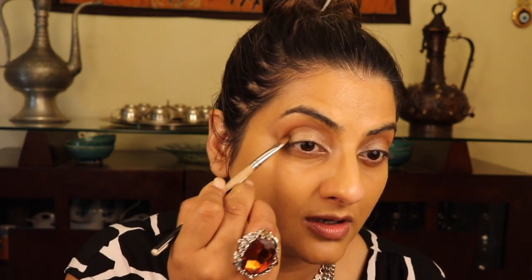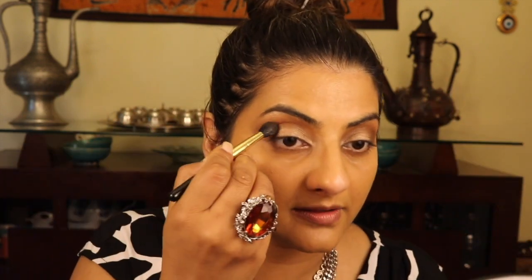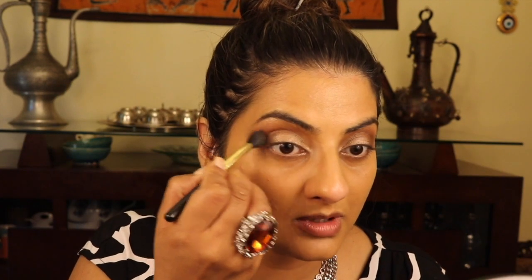That is the center color, the matte wood. I'll take that and put it in the outer corner. If I don't do this, I feel like my eyes look really flat. They don't have that multi-dimensional effect that you get when you highlight certain parts of your eyelid. I'm going to deepen that a little bit more. As you can see, I'm taking it quite horizontally, not lifting it up or anything. So all the blending is outward and in a horizontal manner.